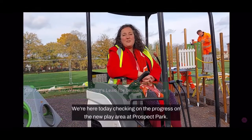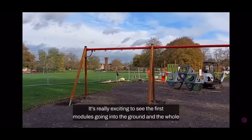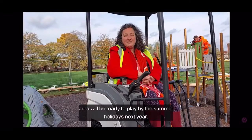We're here today checking on progress on the new play area at Prospect Park. It's really exciting to see the first modules go into the ground, and the whole area will be ready for play by the summer holidays next year.